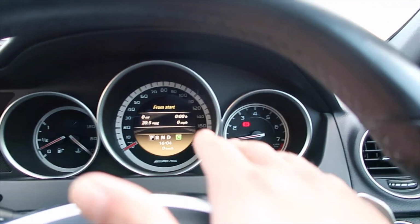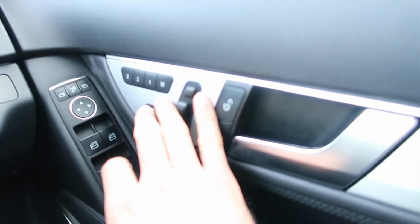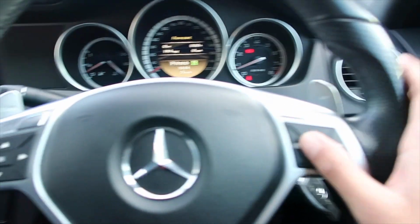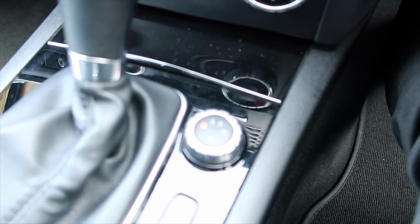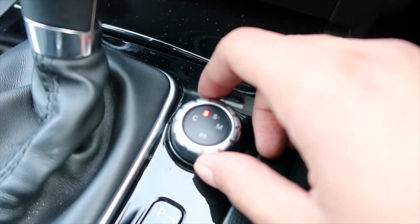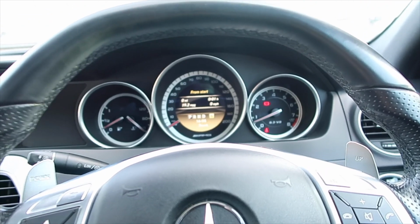You've got the iconic 3-dial Mercedes setup. You've got all your comfort controls here for your seats, memory seats, all the mirror controls, multifunctional steering wheel buttons, and then you've got the all-important center of the dash. And what we have here is the all-important Mercedes race control. It's got the flappy gear paddles on it, as it obviously is the automatic.